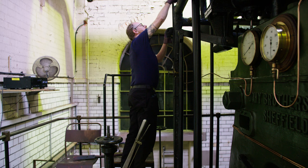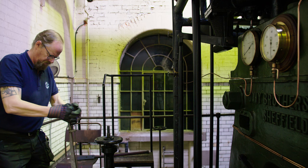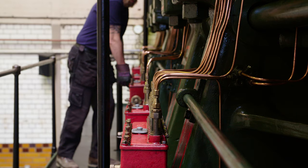The engine that we've got in the museum was built for Camel Lairds. It worked at the Grimesthorpe Works. When they became part of English Steel, the whole thing was uprooted and moved to what is now Forge Masters, which was then River Don Works. So the Davy Brothers engine then became the River Don engine.